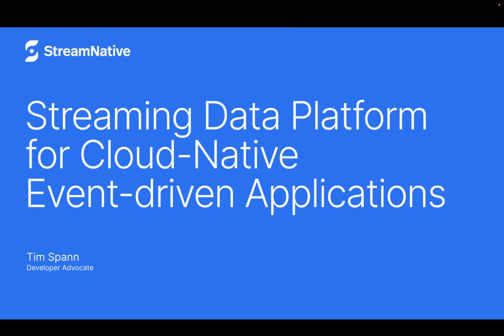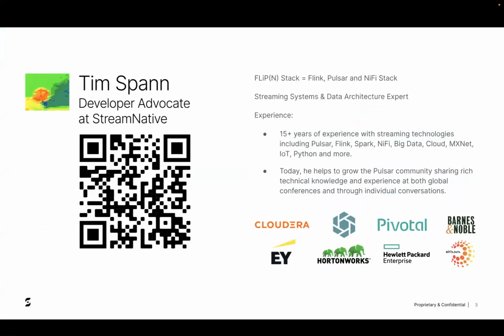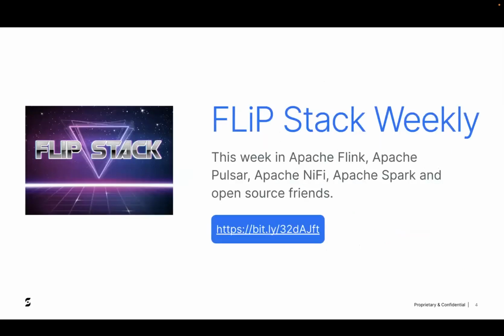So this is my talk: streaming data platform for cloud native event driven applications. I'm Tim Spann, developer advocate at StreamNative. I've been running meetups in Princeton for about 6 years, working at a bunch of different places. I worked with John over at Cloudera doing cool stuff with Flink and NiFi, and I still get to work with Flink and NiFi because we're all really good buddies, really good tech together.